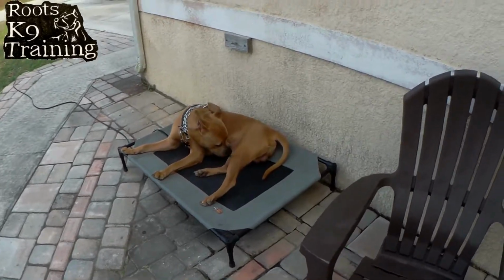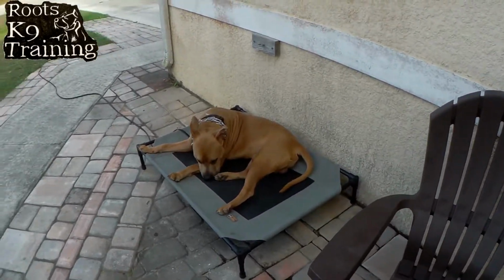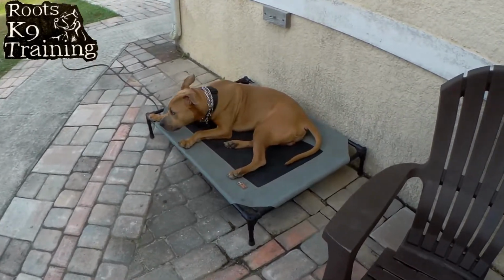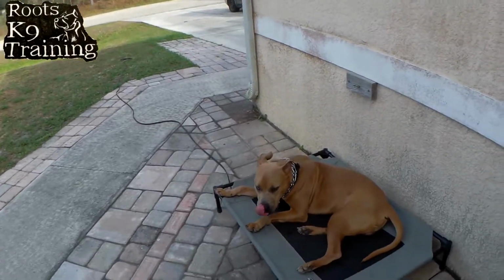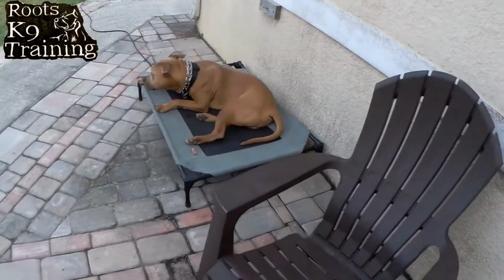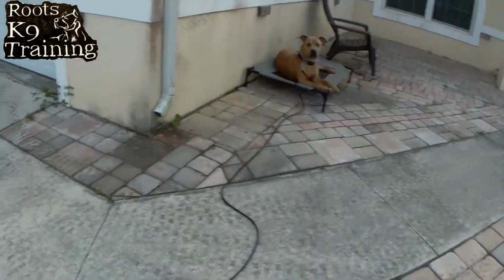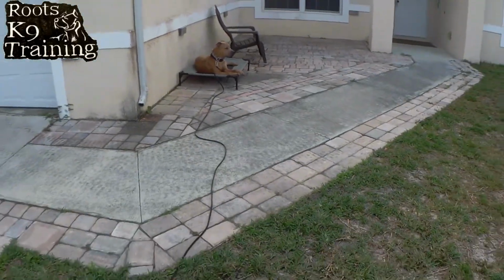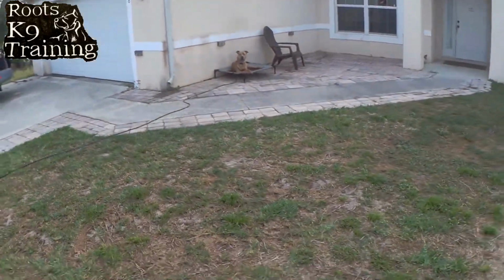That's a very important part right there. If he were to get up off, I would have to be ready to correct him, and I actually have the leash in the incorrect position right now for me to correct him if he took off. But I would verbally correct the dog for trying to get off of place. Good job, buddy. Good boy. Place. Good boy. Good job.